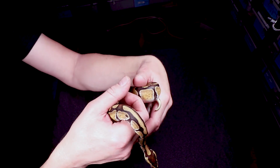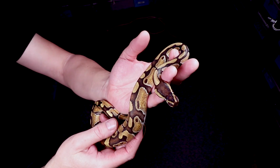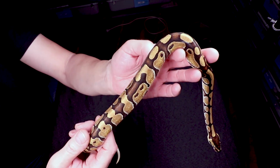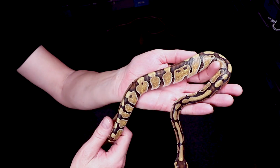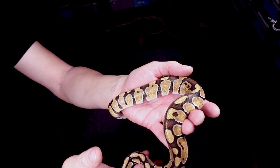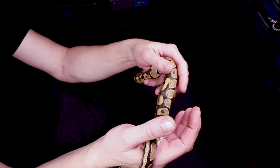So sometimes you can see slight markers for het clown, and this one we know for sure it was het clown because of the pairing. I actually bred my banana enchy clown to a bunch of stuff this year to produce a whole bunch of these. This actually came from clutch number 13. So I only had 14 clutches this year, so this is one of the last ones, one of the youngest ones here in my collection.